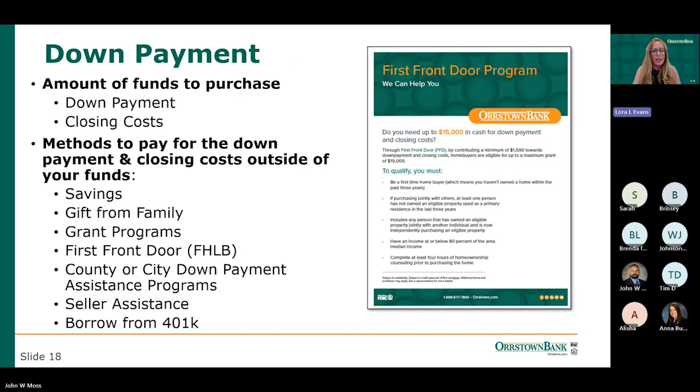Money does go quickly. If you do qualify, you will obtain $15,000 from this grant to use towards your down payment and closing costs. As long as you have $1,500 of your own funds, we can use the full $15,000. So there are some qualifications for that. You have to be a first-time home buyer, meaning you haven't owned a home for the last 3 years. If you're purchasing jointly, you have to be eligible jointly.